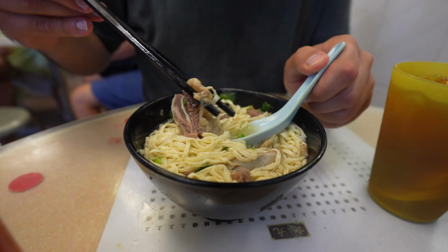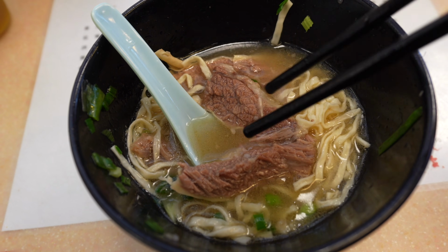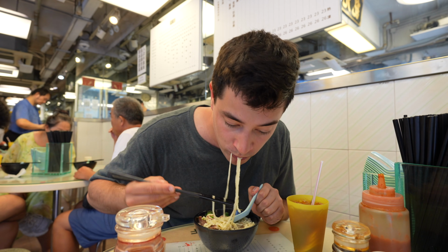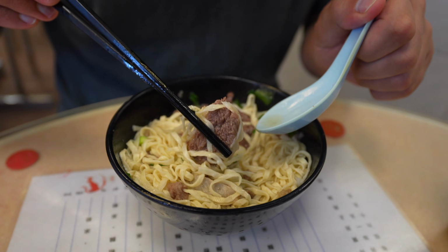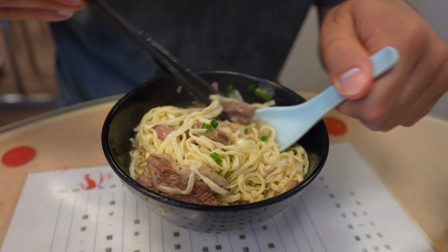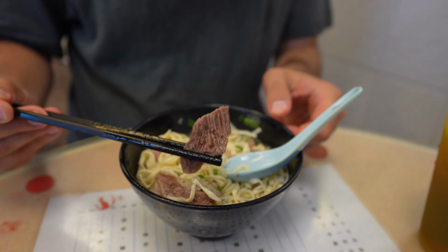But it's just the most satisfying taste. It really just hits the spot. I would be here all the time if I was working in central Hong Kong. Really good location, a really authentic flavor. Damn, this is a seriously good bowl of noodles. It tastes amazing with that red vinegar, but this beef is just ridiculously tender. Oh my god, so good.